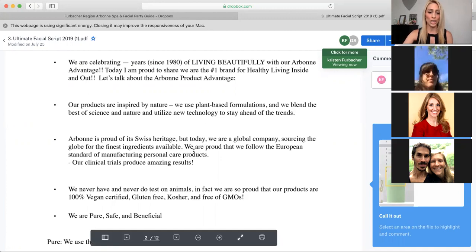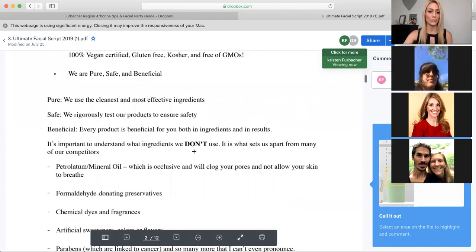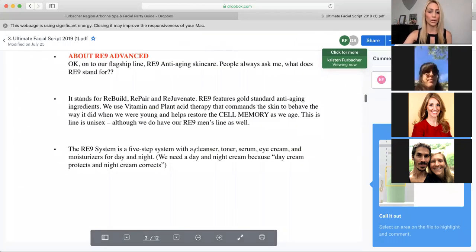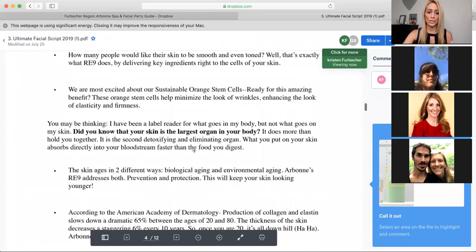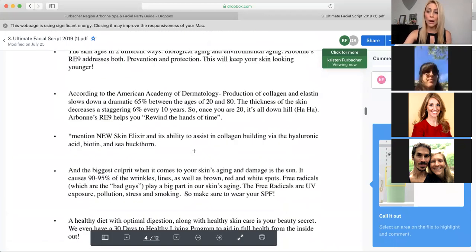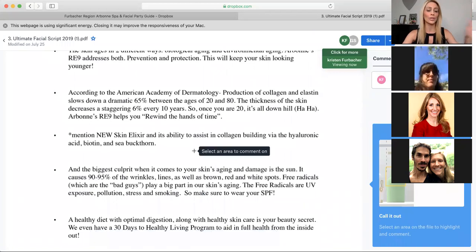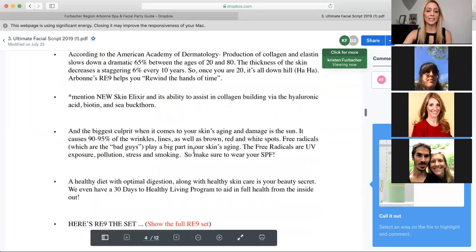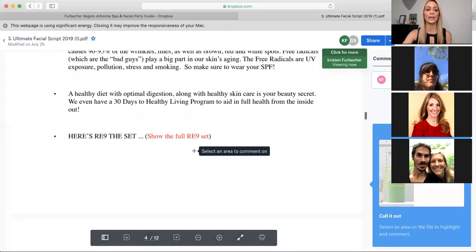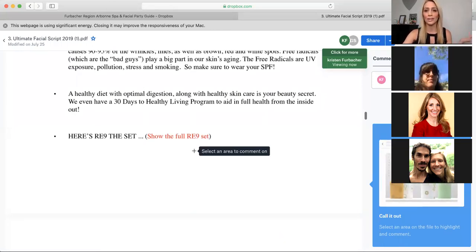So we're sharing now about the ingredients and the background of the company. All of this is here. Stuff about the RE9. You know, when we started talking about the statistics and animal rendering, people were like, wow, oh my gosh, I didn't know that. And I was like, oh, they're going to have such a good time. It's so important that people hear all of this background info because it's really what sets us apart, this whole thing about the ingredients.